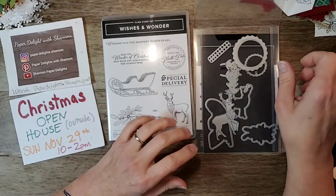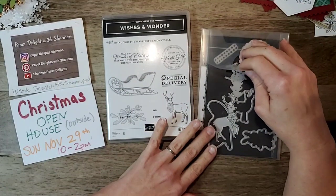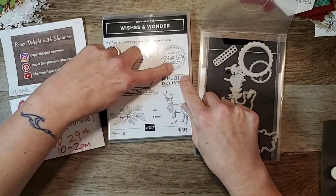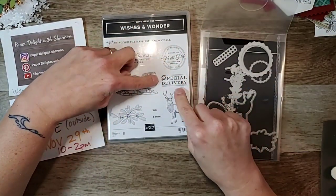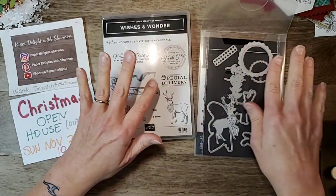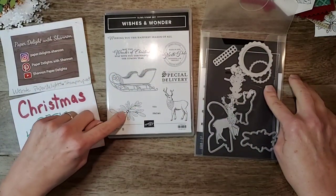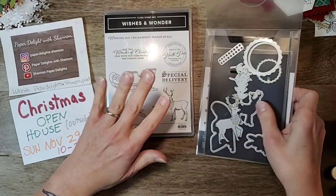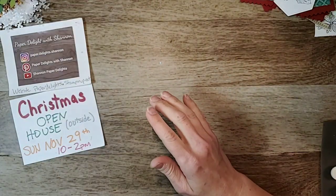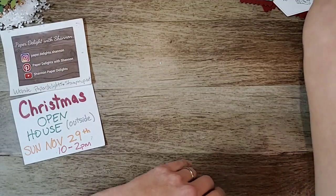So feeling better today. So Wishes and Wonders. This is a lovely set. I've been playing with this. I love this stamp set here, like the special delivery and then made in the North Pole. It's so pretty. And then the berries, and it's all really nice. So we're going to make some cards using that set. So let's see what I've got for you tonight.